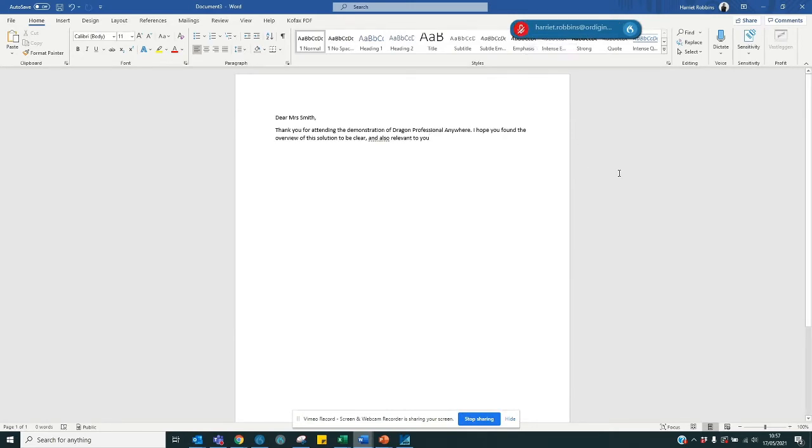So it's very precise. Out of the box, the engine is the best one that we have on the market. It's minimal training. You don't really need to teach it anything. It will pick up your dialect from the get-go. What you might have noticed is I said demo, it's typed out demonstration. I also said DPA and it's typed out Dragon Professional Anywhere. That's just me being, well, lazy or efficient, depends how you look at it. Shortening the words or the abbreviations just saves me that bit of extra time.